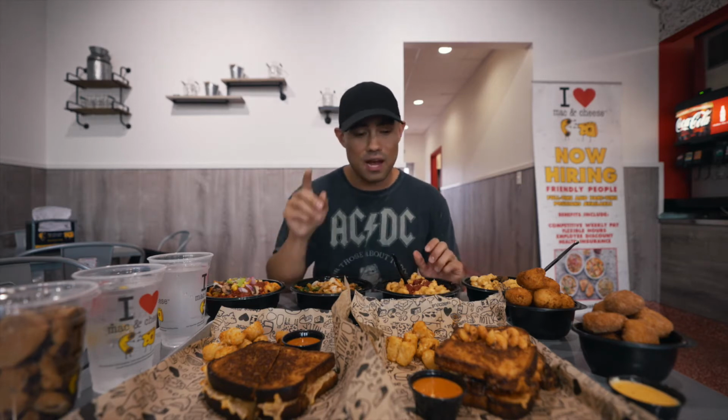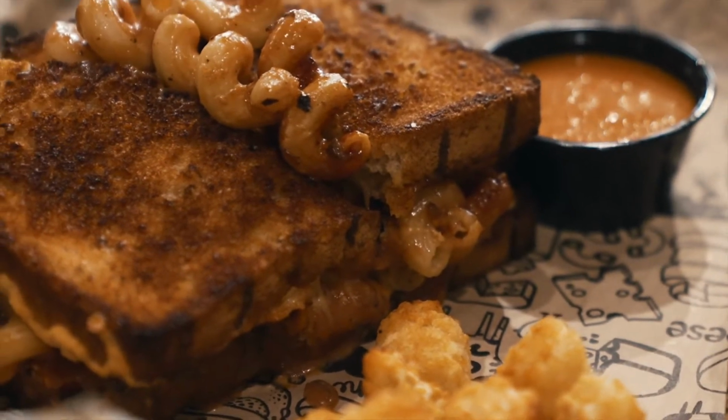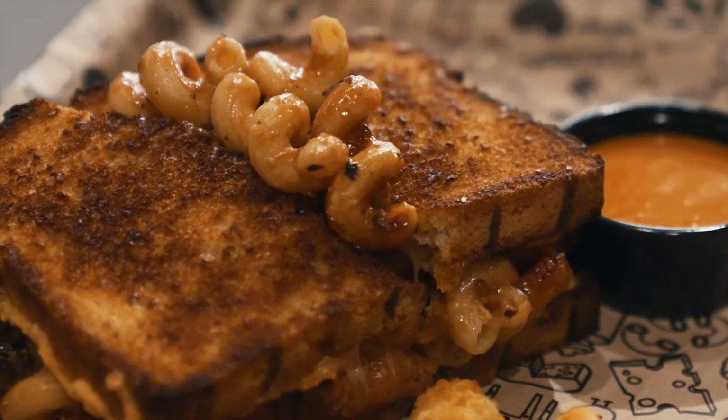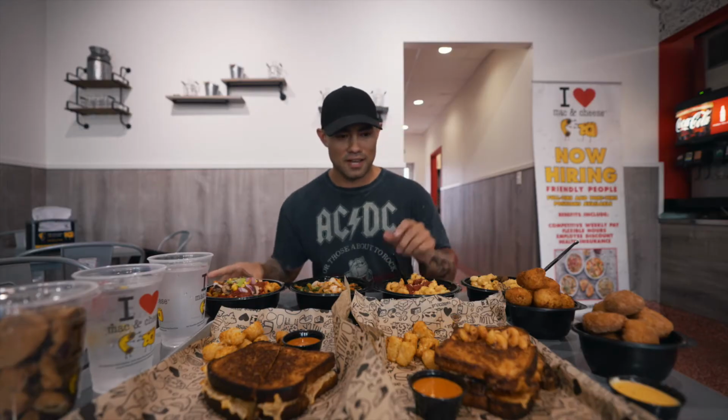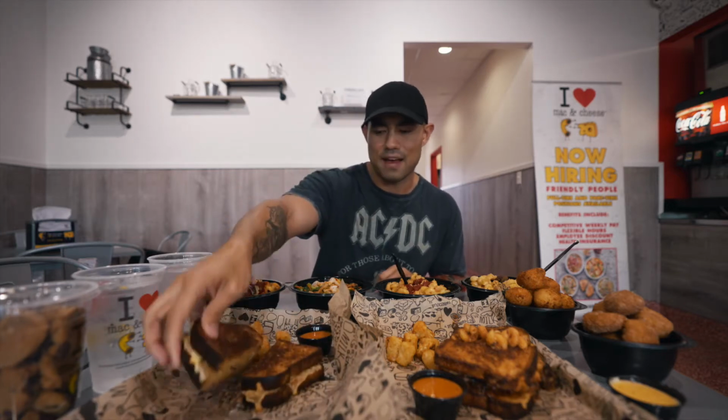For the grilled cheeses, I got one of their signature grilled cheeses that's called the best of both worlds. Mac and cheese, obviously, with short rib, barbecue sauce, white cheddar, and cheddar. I'm a huge fan of barbecue sauce, so I think I'm really gonna enjoy this one. And this is just my original grilled cheese. I like to have it classic sometimes.